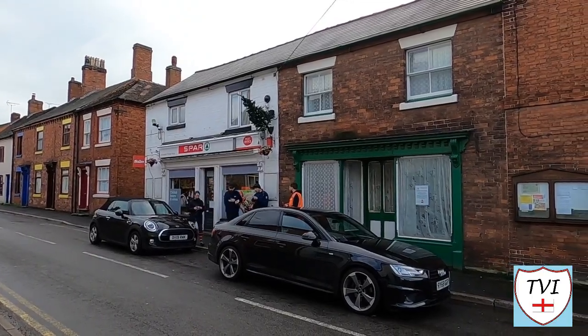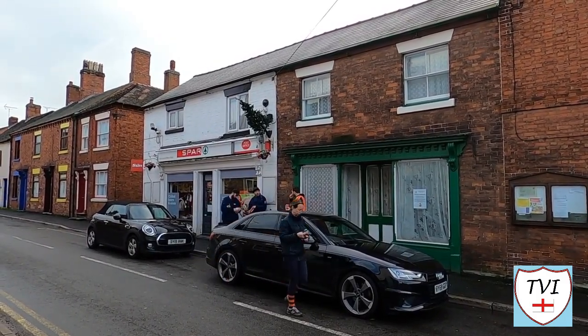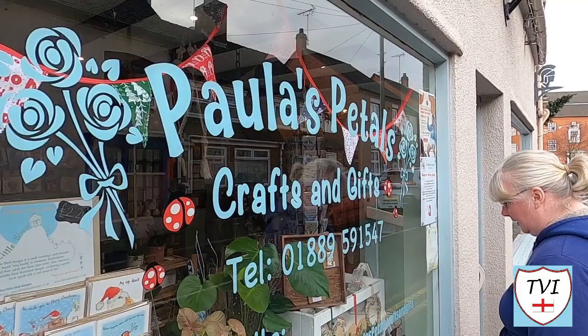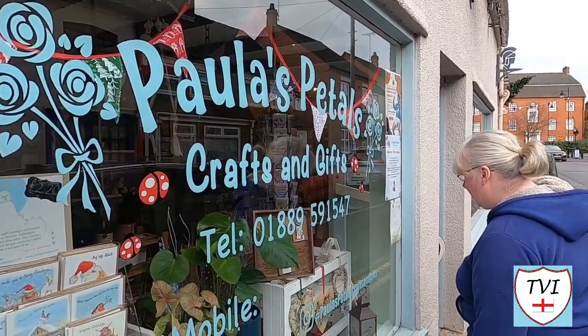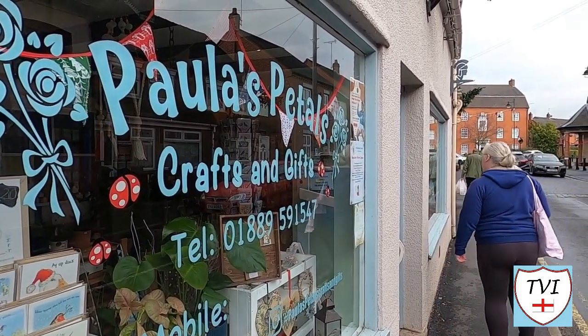Now we take a walk down the high street, which would have been one of the streets that developed as a result of Arkwright's mill in the 18th and 19th centuries. Many of the properties along the high street date from this period. There's a nice selection of local shops these days, including this craft shop, Paula's Petals.